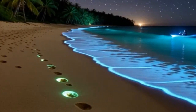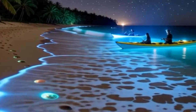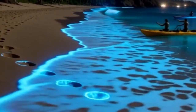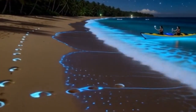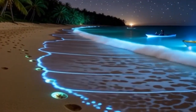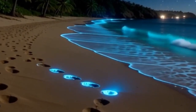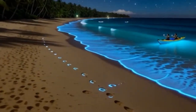Fun facts: if you walk barefoot along the sand, every footprint you leave behind glows for a few seconds, creating a trail of luminous steps. The effect is strongest on nights without clouds, where the water itself seems to come alive. Locals often describe the experience as walking among fallen stars, a poetic reflection of the natural wonder surrounding them.